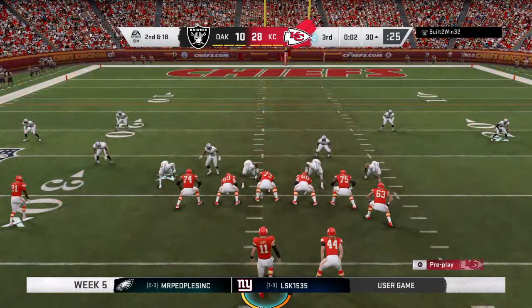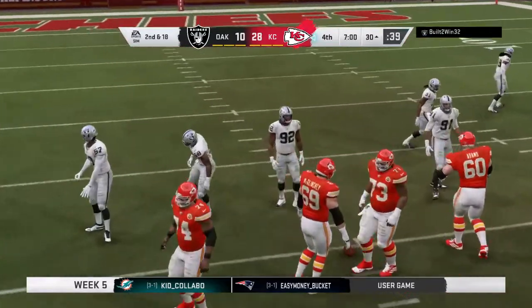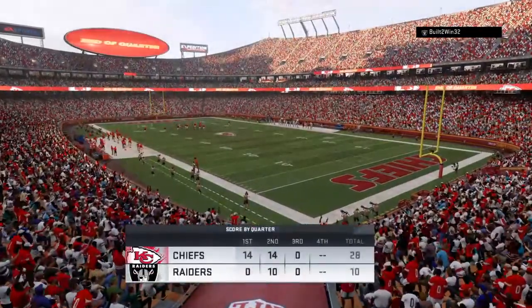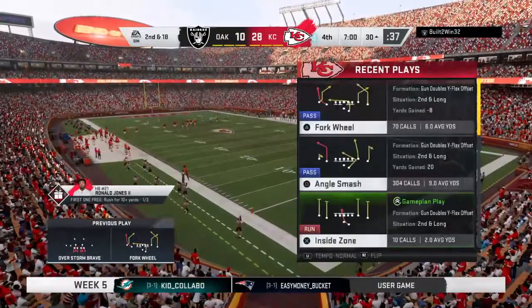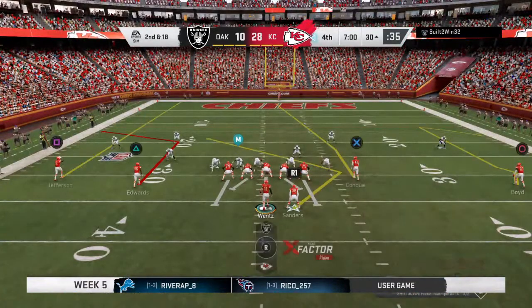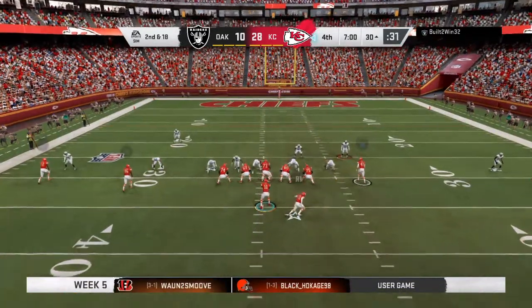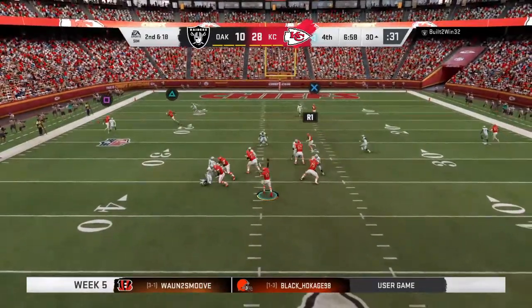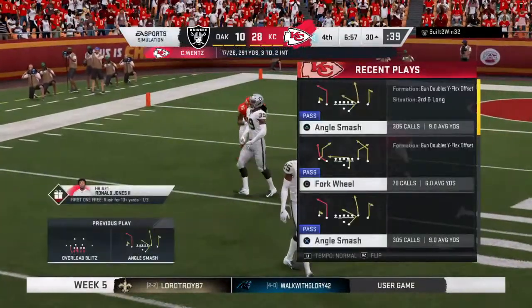Try to get one more in here before the quarter breaks. And that is going to do it for this third quarter of action. Got to imagine the pass rush will be equally intense here on 2nd down following the sack. It's 2nd and 18. A 2nd down pass play there, but it's incomplete.